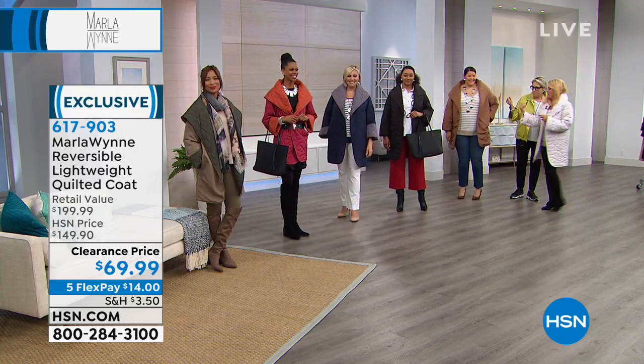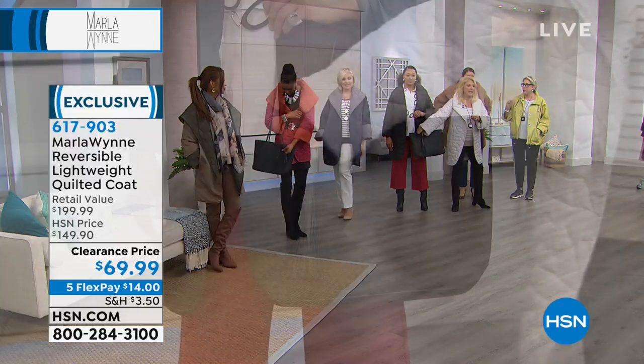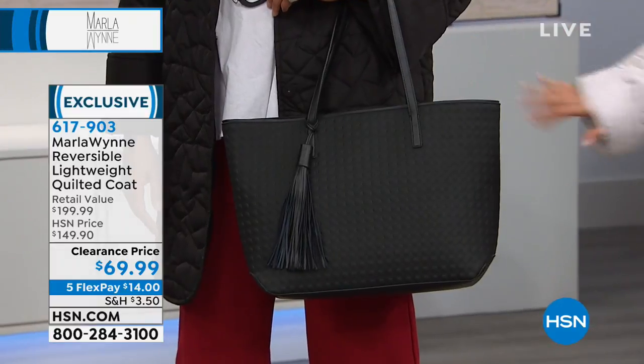And that is, by the way, a leather tassel. She actually used leather here because she didn't like the way the synthetic was working. Anyway, grab that. There's less than 500.